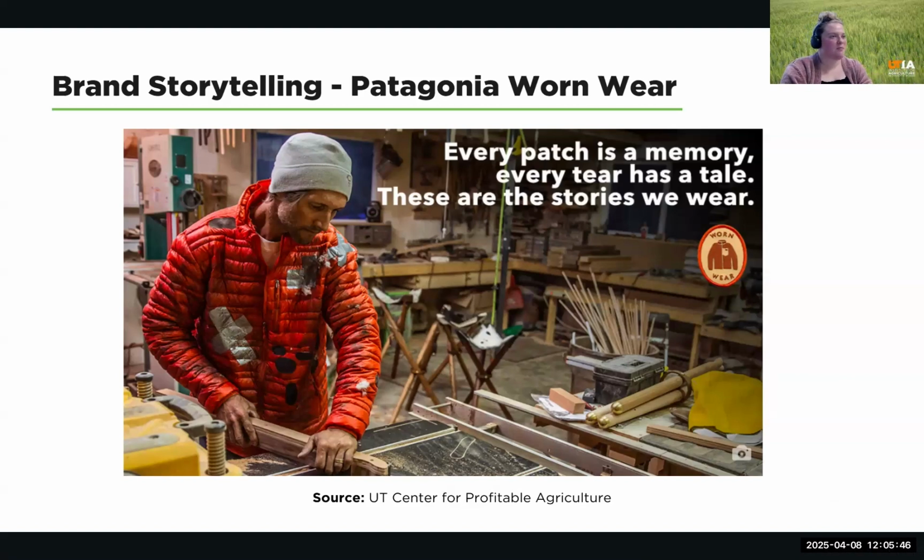The whole idea behind the Patagonia Worn Wear initiative is, again, they want you to wear those products for a lifetime. So look at the picture of this guy in his Patagonia puffy jacket. Like I said, these are a little bit on the expensive side. They're not cheap if you buy them brand new. But the story behind this image is this guy's probably had this jacket a long time. Think of how many years or how many seasons he has worn that specific jacket. They talk about every hole, every patch has a story behind it.